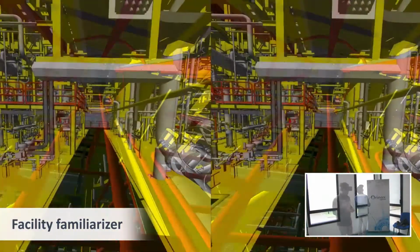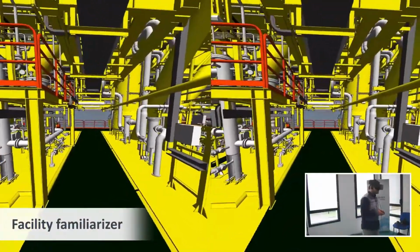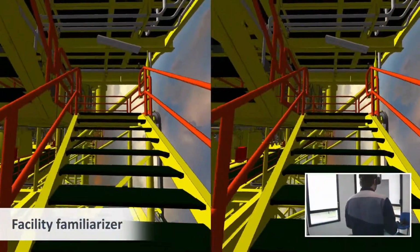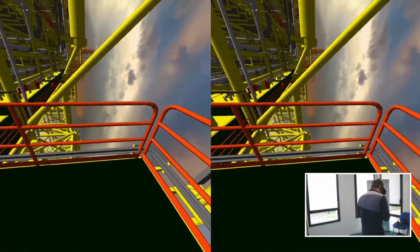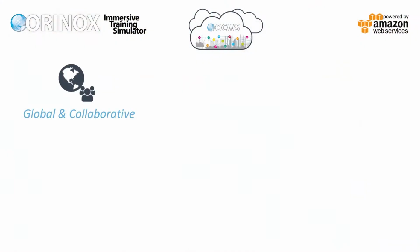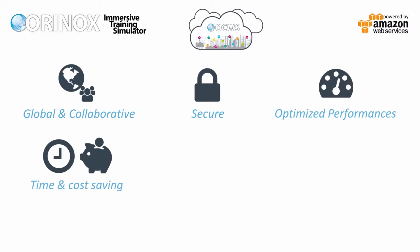Familiarize with the facility, switch between night and day, operate in the same environment with multiple users charged with different roles, access the entire digital asset, test operator knowledge, and many more. To sum it up, ORINOX ITS is a global and collaborative solution hosted on a secure cloud platform. ORINOX ITS can be built according to your needs, allowing you to reduce cost and time and minimize risks.